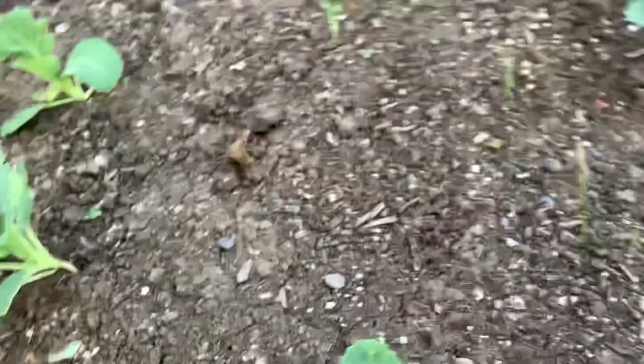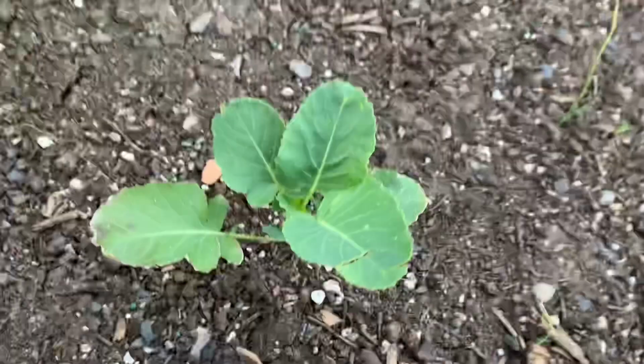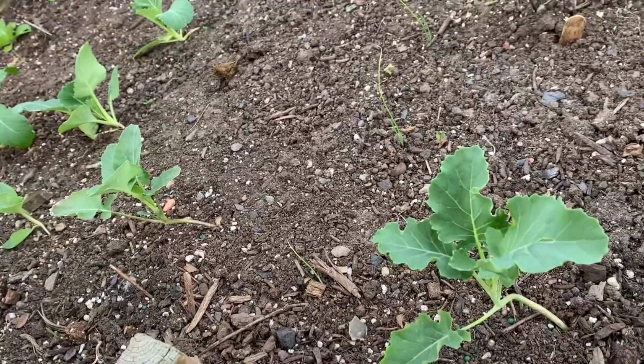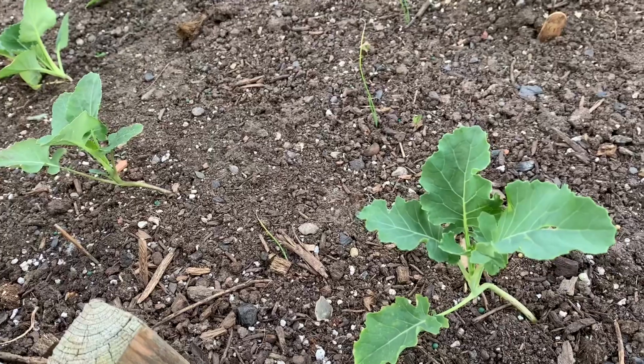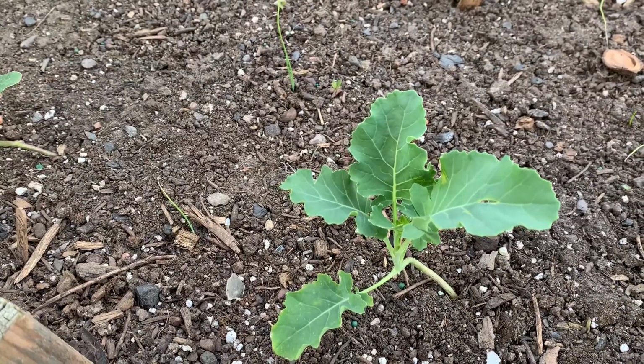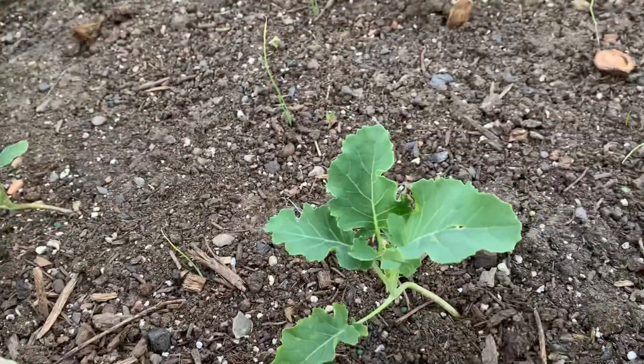Looks like little good critters are eating it. See? Eating it. Because they're all planted at the same time, and they're all the same size. This one's doing good. This here is my tags. I'm so glad I bought that marker. You think I'd bring it out here? Well, that says wall onions.